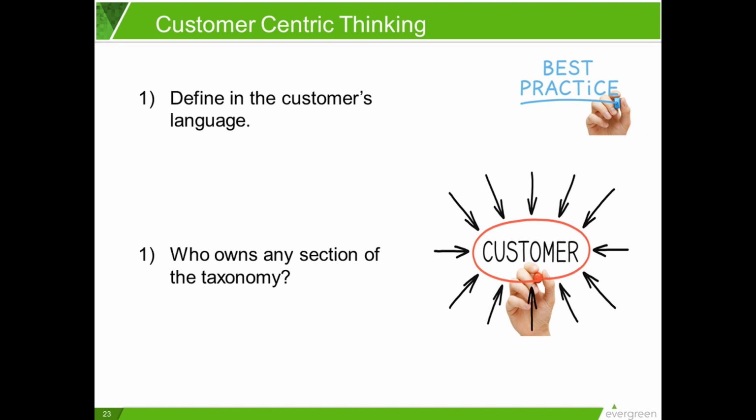When you are the provider, it's hard to think like the customer. It's human nature. So as you create a taxonomy, a service portal, or anything that is about serving a customer, remember to define it in their language. Actively engage them, get their feedback to ensure your success.